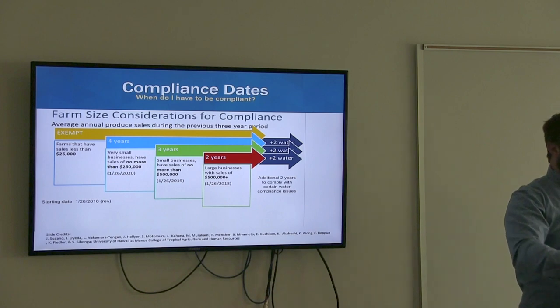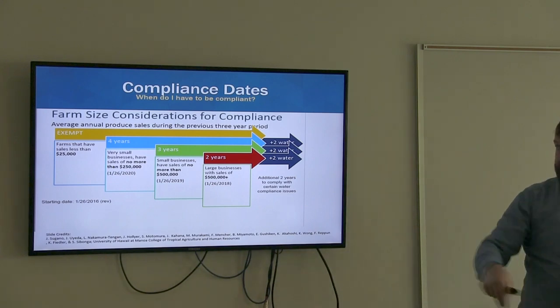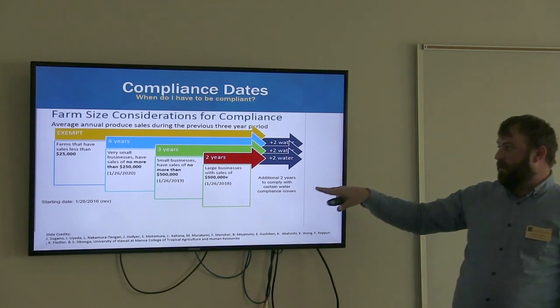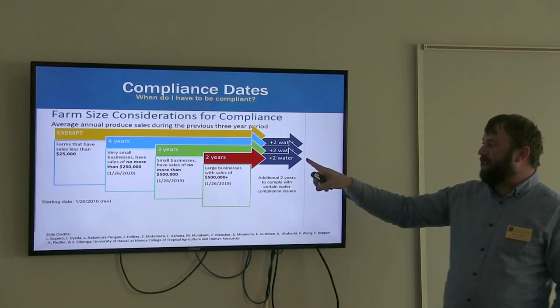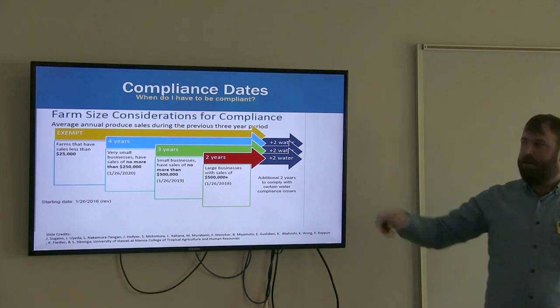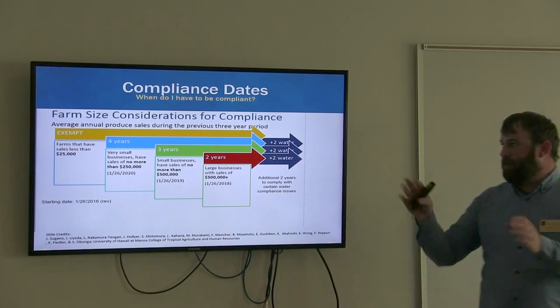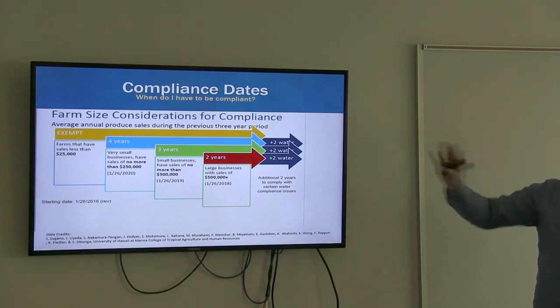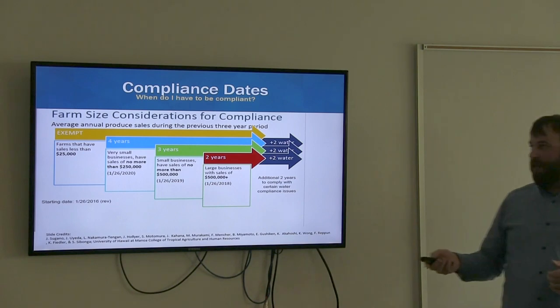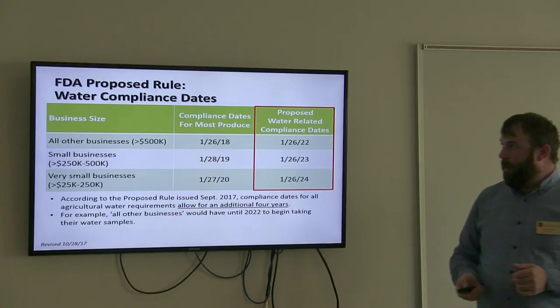compliance began at the end of January of this year. But even those growers will have probably an additional 2 years to comply with that. And actually, this is an older slide. I think it's actually an additional 4 years now. We'll get to that slide very briefly in a second. But this just kind of gives you a timeline for when, if FSMA applies to your operation, you'll have to actually come into compliance with FSMA.